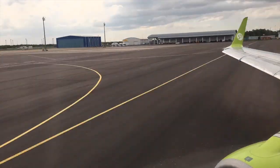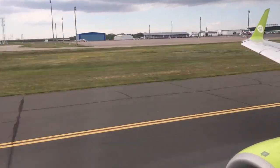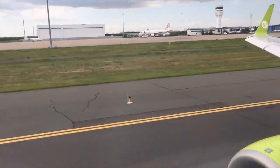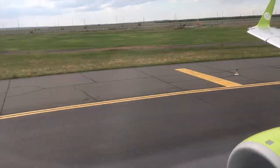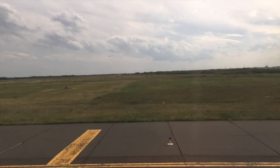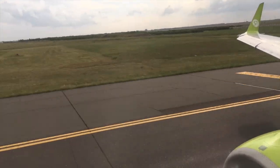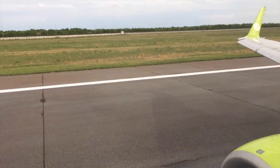We departed about 15 minutes late, but at least we got to see the new Fly Arystan livery on Air Astana's new low-cost carrier. And we started our long, long journey to the beginning point of runway 04 of Nur-Sultan International Airport. After waiting for a CRJ from SCAT Airlines touching down, we got our clearance to take off and enjoy.